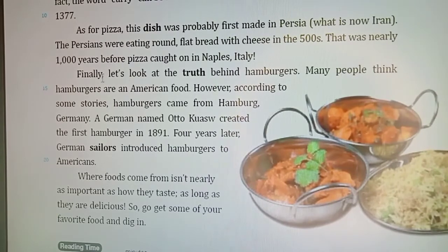Finally, let's look at the truth behind hamburgers. Many people think hamburgers are an American food. However, according to some stories, hamburgers came from Hamburg, Germany. A German named Otto Gausso created the first hamburger in 1891.